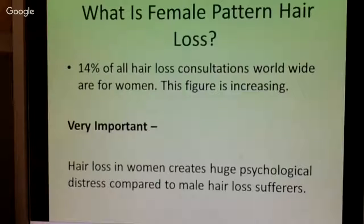And note that 14% of all hair loss consultations worldwide are for women. The important thing is that this figure is increasing. So this is becoming more and more of a problem for women, and hence my presentation tonight. In the past, we've done a lot of presentations on male pattern hair loss, and it's been all about the guys, but hair loss is also a problem for women out there in society, so it's definitely worth covering this topic tonight. A very important point is that hair loss in women creates huge psychological distress compared to male hair loss sufferers. So this really does create a lot of distress for women that suffer from this problem.